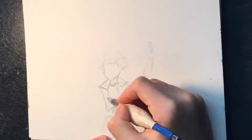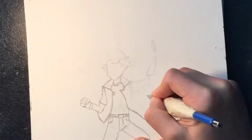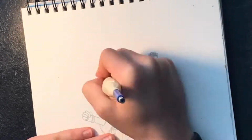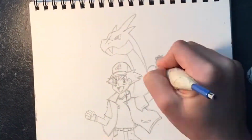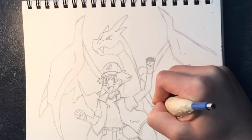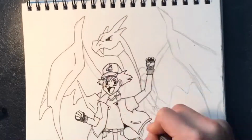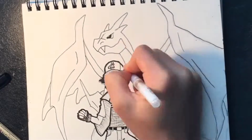Next was day 13, and the prompt was Ash, so I pretty much had to do something with Pokemon. So I basically just drew Ash from Pokemon, obviously, and a Charizard behind him. Yeah, well, I pretty much like this one quite a bit. It turned out pretty nice. Here's the final product.